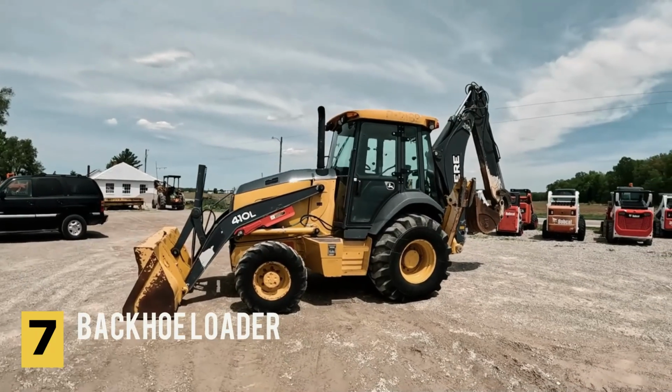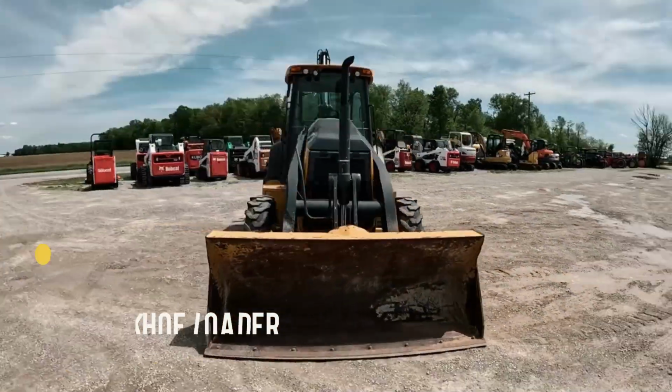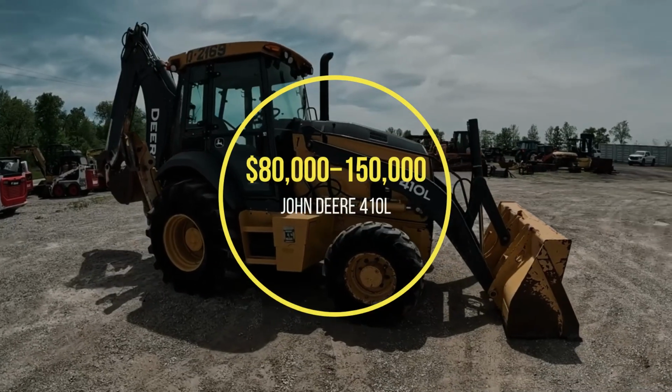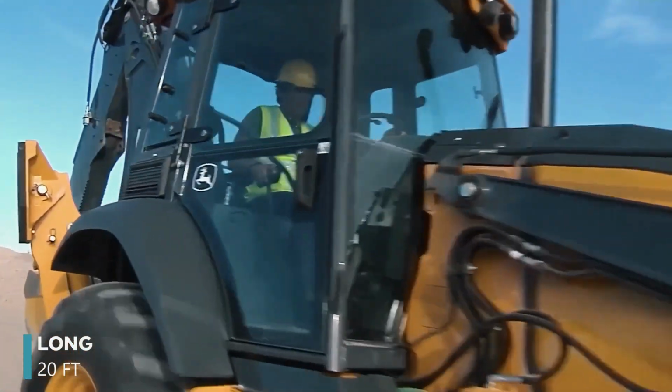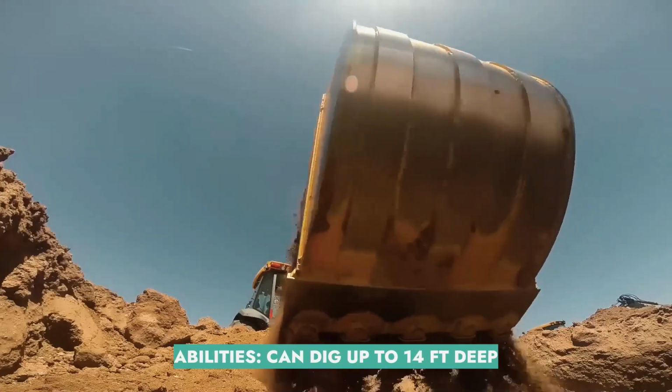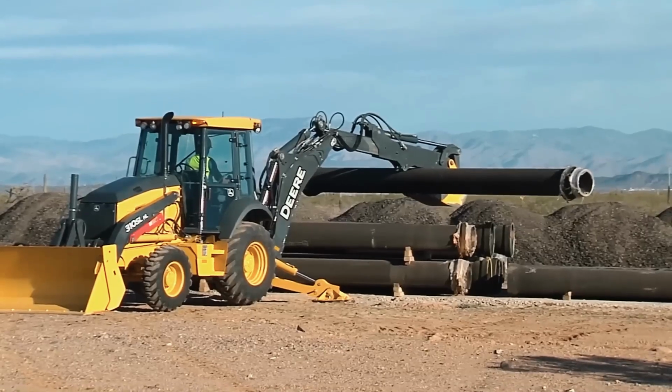Let's take a look now at the backhoe loader, focusing on the John Deere 410L. This versatile machine, costing between $80,000 and $150,000, measures 8 feet wide and 20 feet long. It can dig up to 14 feet deep, making it invaluable for various construction and utility applications.